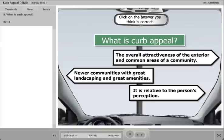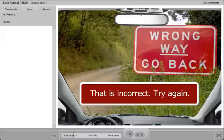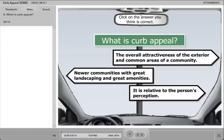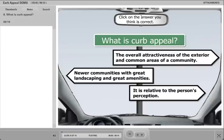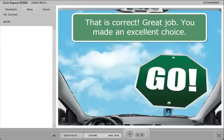What is curb appeal? The overall attractiveness of the exterior and common areas of a community? Newer communities with great landscaping and great amenities. It is relative to the person's perception. That is incorrect. You might want to think that one over again. Try again. That is correct. Great job. You made an excellent choice.